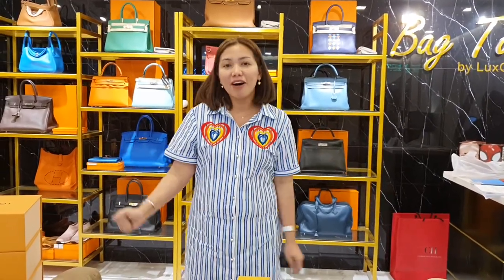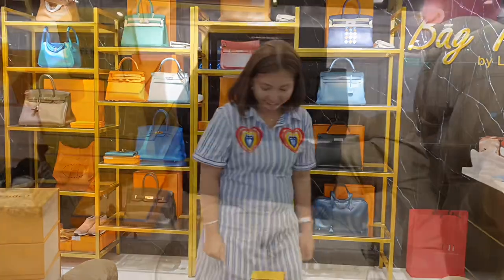Dahil natapos ang ating sale, of course, may mga bagong items tayong dumating. Sobrang dami, guys. Pero simulan muna natin dito sa mga small boxes natin na nasa harapan ko today. So, are you excited, guys? Because ako excited daw ipakita sila sa inyo. So, come on, let's get it on.